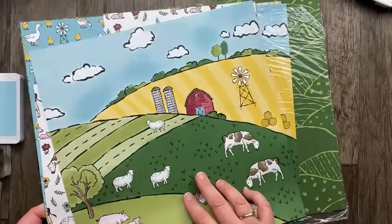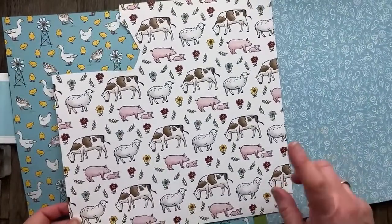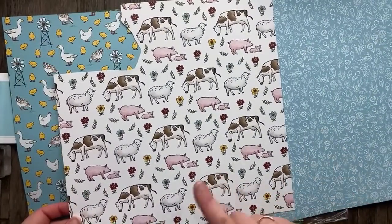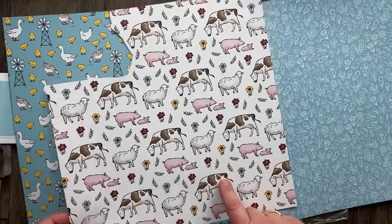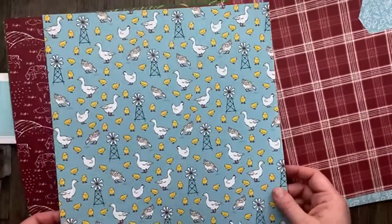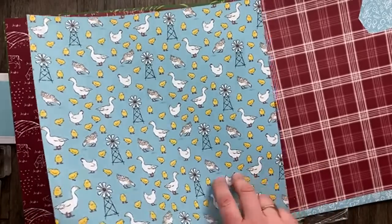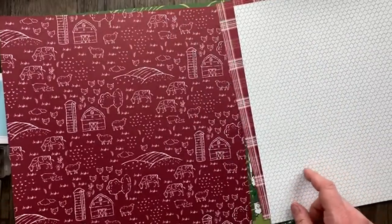All right, so this is one page. Of course, we're always double-sided. Then we've got this one, and this coordinates with the dies, and we're going to die cut some of these for our card today. You can see I've cut a piece out for that. Oh, I love that red plaid. Here's one with the geese and the chickens and the little chicks and the windmill. I thought that was really fun. And then chicken wire on the backside.